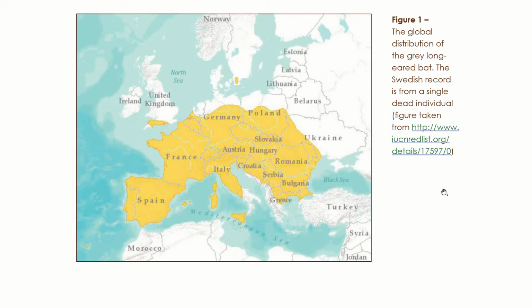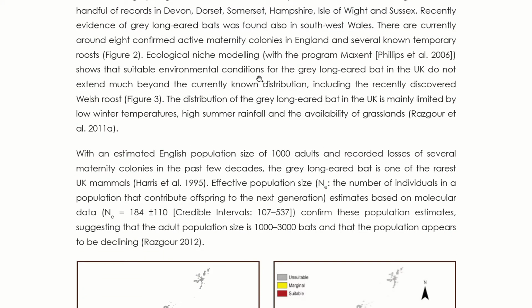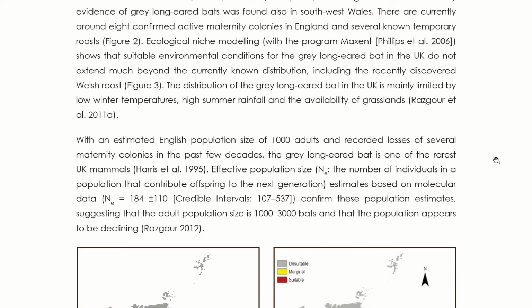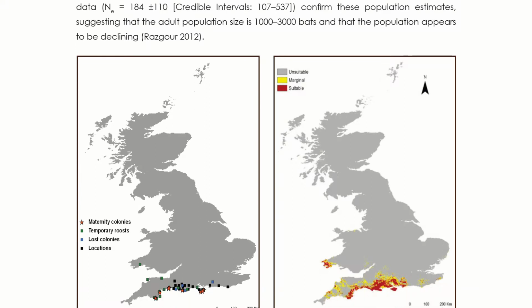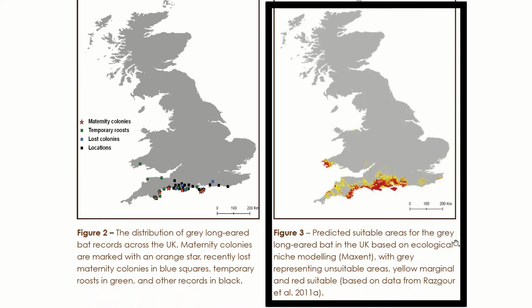Being so far north compared to the majority of its population, the climate in the UK is actually very different from the average the species will live in, and as this paper points out, suitable environmental conditions for the grey long-eared bat in the UK do not extend much beyond the currently known distribution. The low winter temperatures, high summer rainfall, and availability of grasslands limits just how far into the UK this species is able to spread, which means that only the red zones highlighted on this map are actually a suitable habitat that you could expect to find them in.